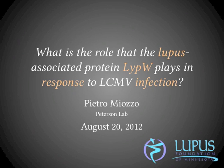Today I will present my research on the role of the lupus-associated protein LIPW in response to lymphocytic choriomeningitis virus infection. This exciting work was carried out in Dr. Eric Peterson's lab at the University of Minnesota with support from the Lupus Foundation Minnesota's Summer Research Fellowship.